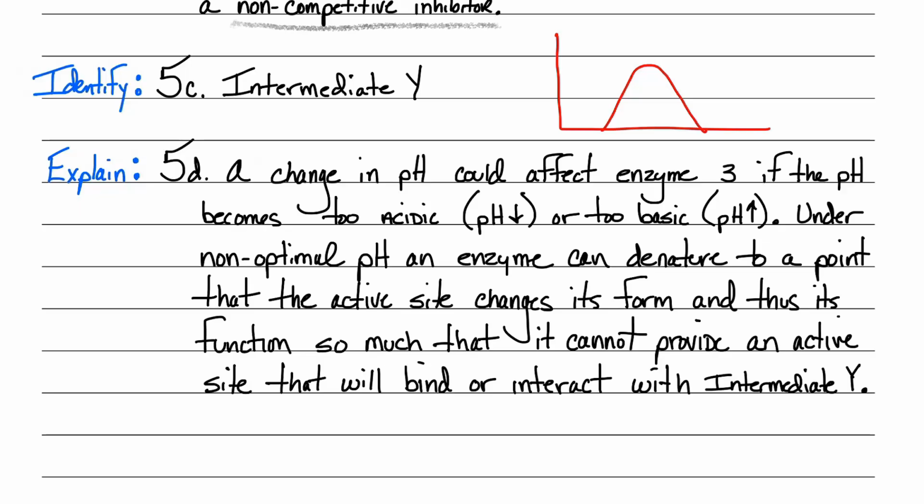Different proteins and enzymes will have different ranges they work best under. Under non-optimal, I guess I did talk about that. Under non-optimal pH, an enzyme can denature to a point that the active site changes its form and thus its function. Here we go with form and function. So much that it cannot provide an active site that will bind or interact with intermediate Y. And if it doesn't bind or interact, then the reaction isn't going to go.